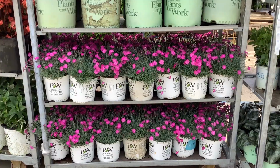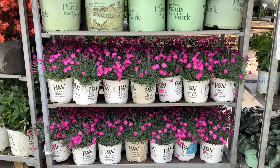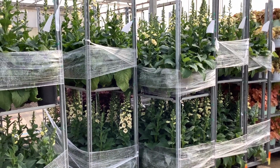Let's take a walk. Let's look here, we're looking at Dianthus. This is the Paint the Town series. These are gorgeous. Look at these beautiful digitalis here. We have three colors, but you can see here they are prime.